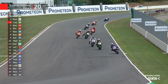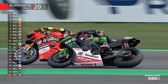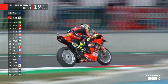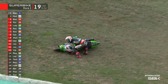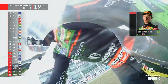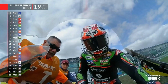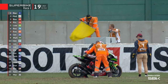Alvaro Bautista then looks to the inside of Alex Lowes, and he is going to pass him in towards turn 15. Again, Alex Lowes in combat, and it was previously Garrett Gerloff. This time it's Alvaro Bautista, and that's neat. That's Rea. Rea's down! Jonathan Rea has come down, coming off the final chicane at the end of lap number 2. Toprak Razgatlioglu now with a comfortable race lead of over half a second ahead of Scott Redding. A rare mistake from Jonathan Rea in his 2nd crash of the weekend here in Magny-Cours. 2nd crash of the day for Rea, crashed in FP3 this morning, and now a crash through that last chicane.